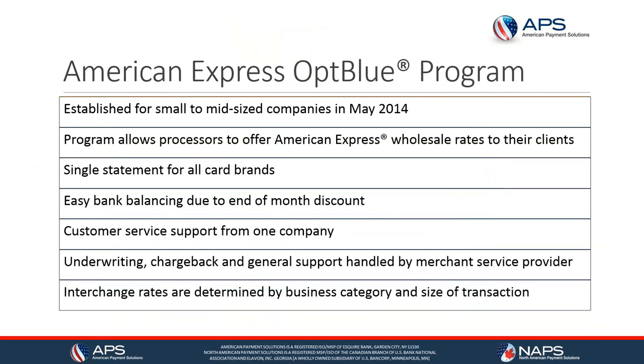for the same exact cards. Also, when it comes to next day funding, now we can consolidate those American Express transactions into the same exact batch that we deposit next day for Visa, MasterCard, Discover. So now there's a single batch coming into your bank account from your processor, so it makes daily reconciliation and weekly reconciliation much easier.